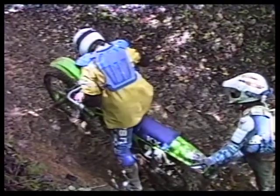Here's one of several women that I saw out on the trail. She's having a little bit of trouble in the ravine, but remember, she is here in the advanced section and not trying to just detour around on the road.